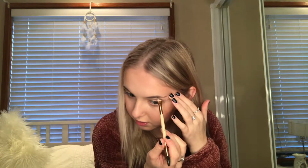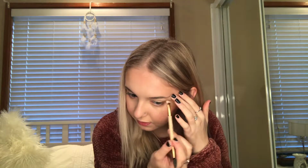A key to making sure that your pomade, whatever, doesn't dry out is to always replace the lid as soon as you've got your product on the brush, and I find that it never ever dries out. So this is the fun bit.